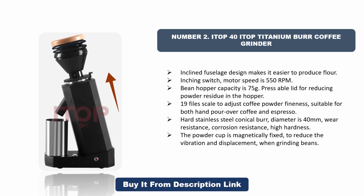19 file scale to adjust coffee powder fineness, suitable for both hand pour-over coffee and espresso. Hard stainless steel conical burr. Diameter is 40 mm, wear resistance, corrosion resistance, high hardness. The powder cup is magnetically fixed to reduce the vibration and displacement when grinding beans.